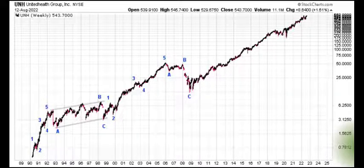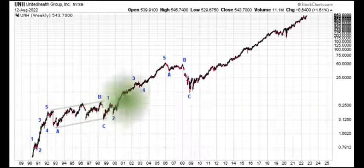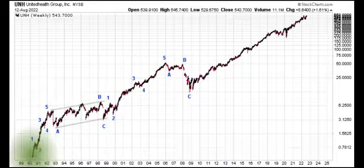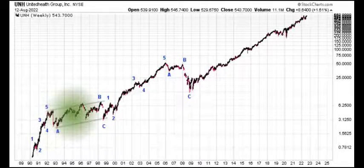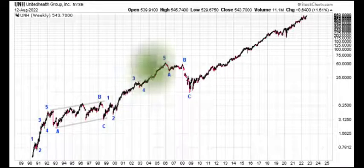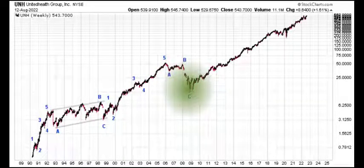Since its inception back in 1990, it's basically done two things. It's given us trendy up legs and larger counter trend pullbacks. Trendy up leg, larger counter trend pullback. What we notice, obviously, and as it should be, once we see the completion of a big trendy up leg, UNH goes into a prolonged multi-year, or at least in this case, large, choppy, untradeable counter trend move. When this 5-wave move completed, it underwent a very large correction at that time. Might have taken a year and a half, something like that, but very substantial.